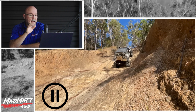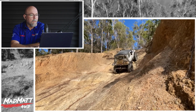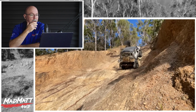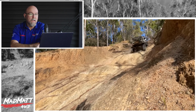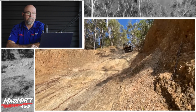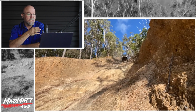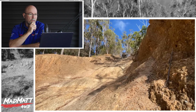Now, he didn't get up, but let's see what he does the second time. Is he going to drop the front down? That'll be interesting to see. No, he's not. Oh no, that was a restart. Okay, beautiful. So all he did the second time around was just a little bit of momentum. Just a little bit, and that was enough for him. That there realistically is pretty much a textbook climb for that, I reckon. A textbook drive. Really well done.